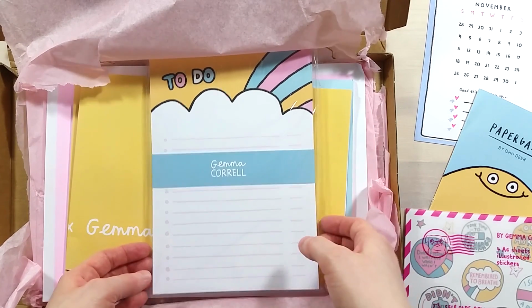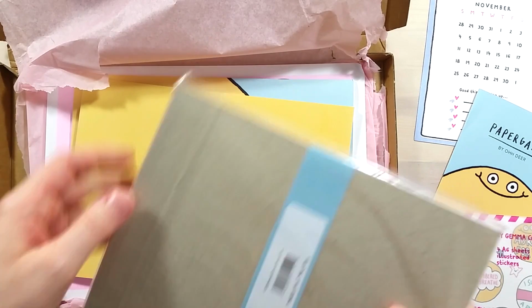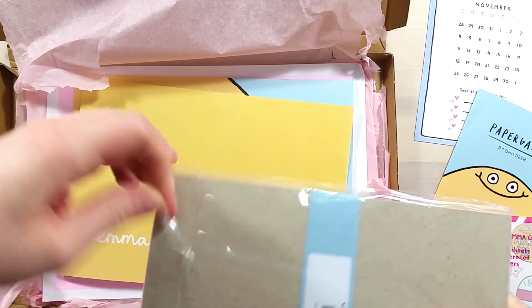Next item I grab is a pad of paper featuring a to-do list template on each page. It's all the same fun design throughout the pad.